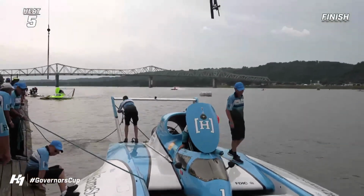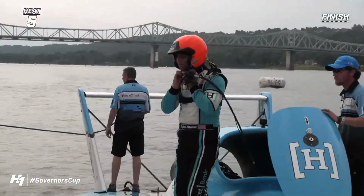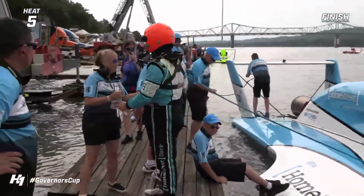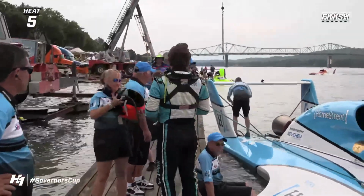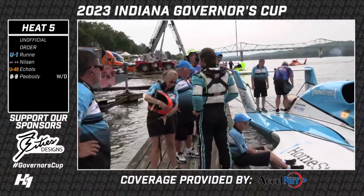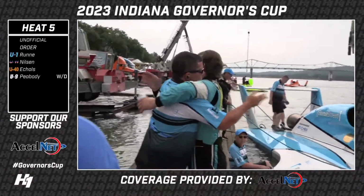Dylan Runny, here he comes out of the cockpit, Jeff. Wait for him to get the helmet off. We're watching the monitor with H1 Unlimited. Climbing off the boat, gets a handshake from Chief Wrench Mike Hansen. Race fans in Madison, your unofficial winner of Rivertown Bar and Grill Heat number 5 is Dylan Runny. The helmet is off. He can hear you. Let him have it.